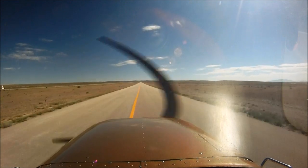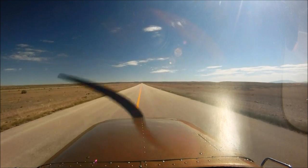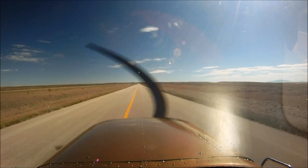She's not wanting to fly until she's about 70 miles an hour from that point now. And I'm full of fuel and pretty close to max gross weight.